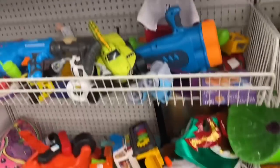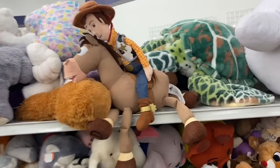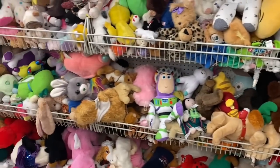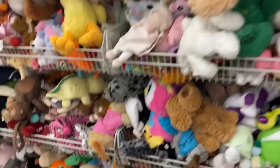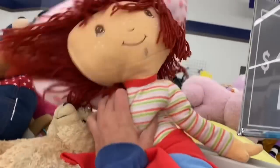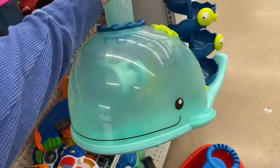Look at the size of this thing. What the hell is that? Oh my God. All right, anything else? Got a wheelbarrow. How about over here in plush? Oh, there's a Woody and Bullseye. Let's see, any other plushies. Oh, we got a strawberry shortcake. She got a little dirt on her chin though. Well, I ain't seeing nothing. What's this? Oh, it's like a big whale.